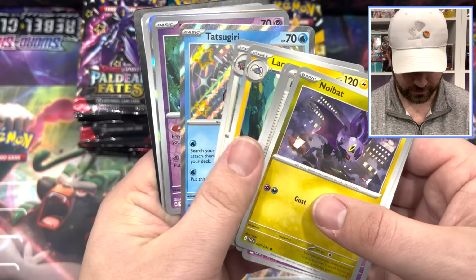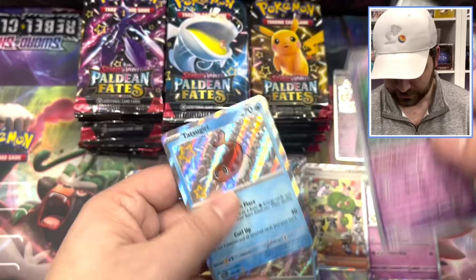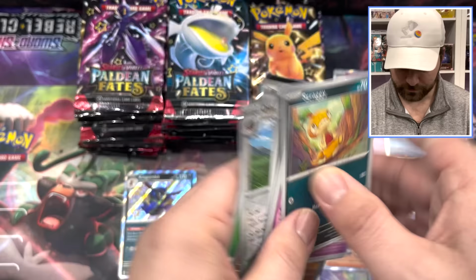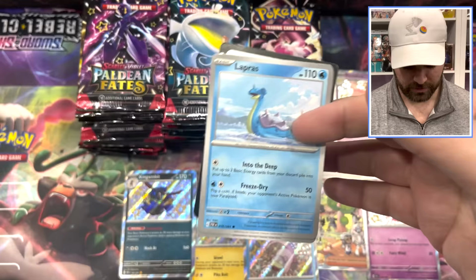Noibat. Got the Tatsugiri. The Giri. So, a little sushi. A little sushi action. Reggie. I feel like we got a big hit coming, guys. Something big, baby.